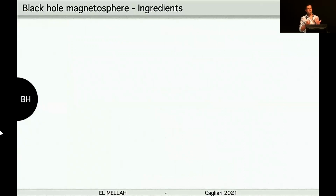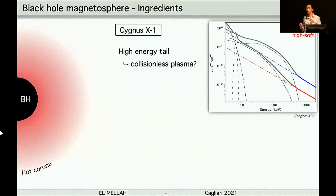Accreting black holes seem to be surrounded by a hot corona, where photons are upscattered by relativistic electrons up to high energy. Florian Kangemi, who has a talk tomorrow, identified this high energy component in Cygnus X-1. It's present in the low hard state, but also in the high soft state, which supports the idea of tenuous plasma around the black hole.